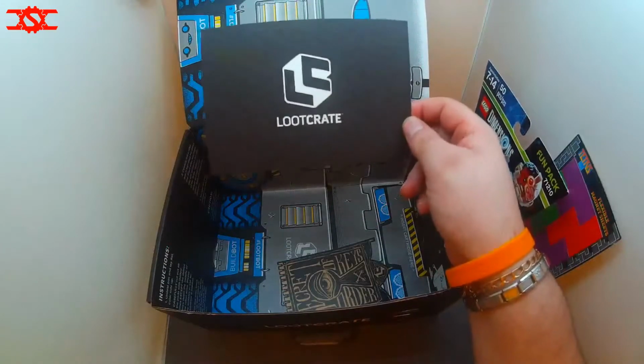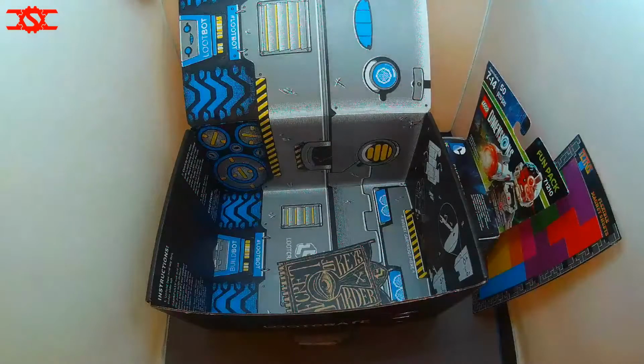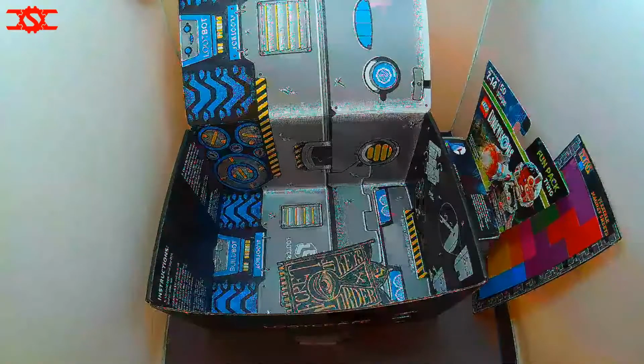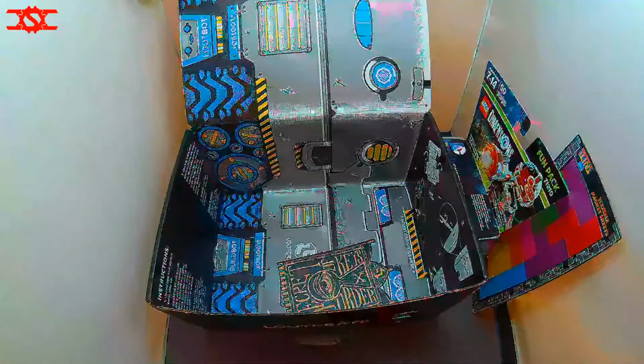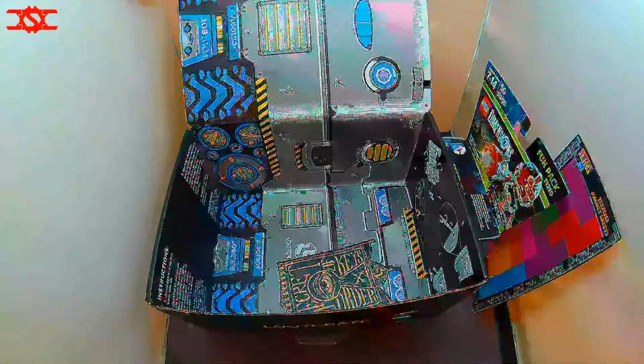A postcard with a new logo on. With some writing on it. Hang on. "Thanks to support from looters like you, we've built Lootcrate from a small garage-based company to what it is today. We're celebrating our 5th anniversary this year with a new logo, designed to be like a window into the world, stories and characters we all love, uniting all our crates under a single brand. We can't wait to build even more great memories with you. We love you, Chris and Matthew, co-founders of Lootcrate." Oh, thank you, Chris and Matthew. I love you too. Send me some decent shit.